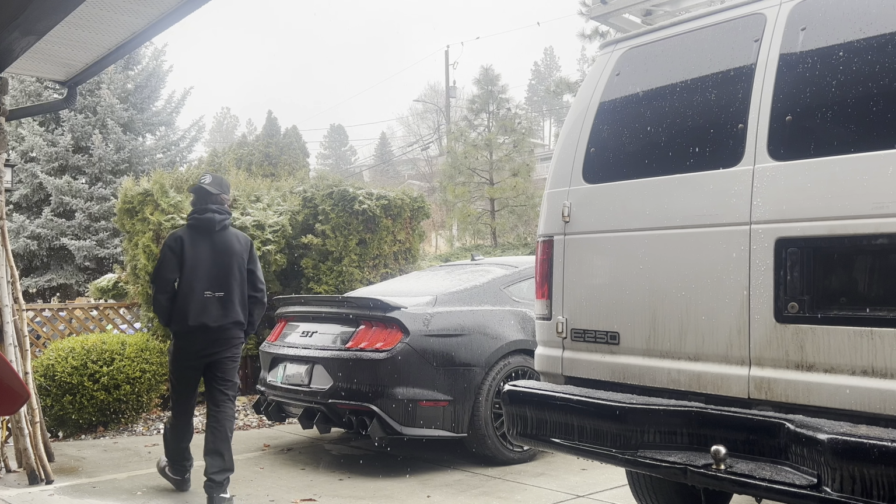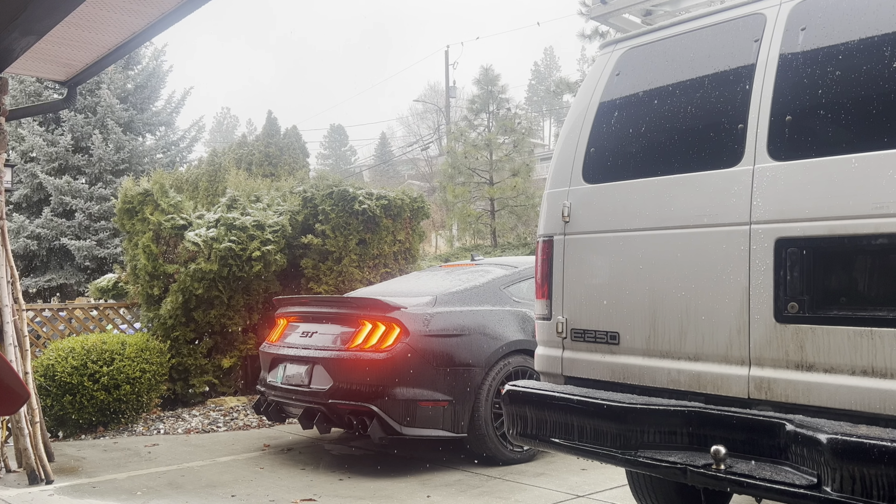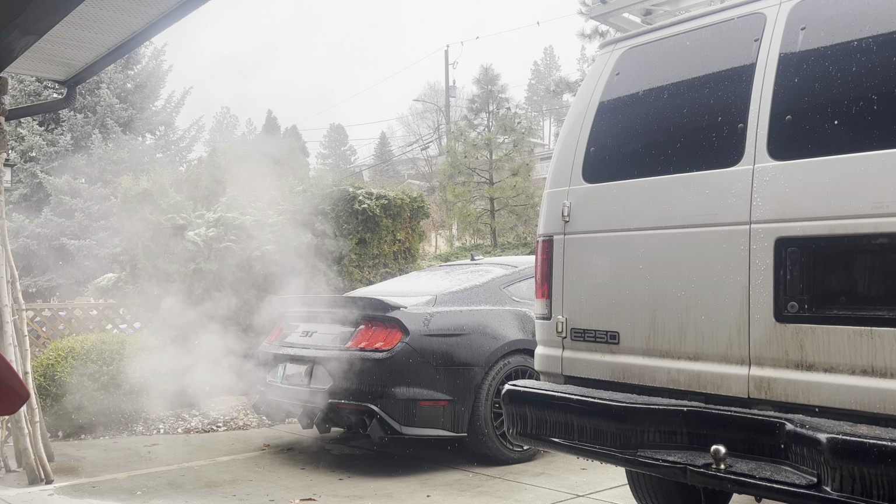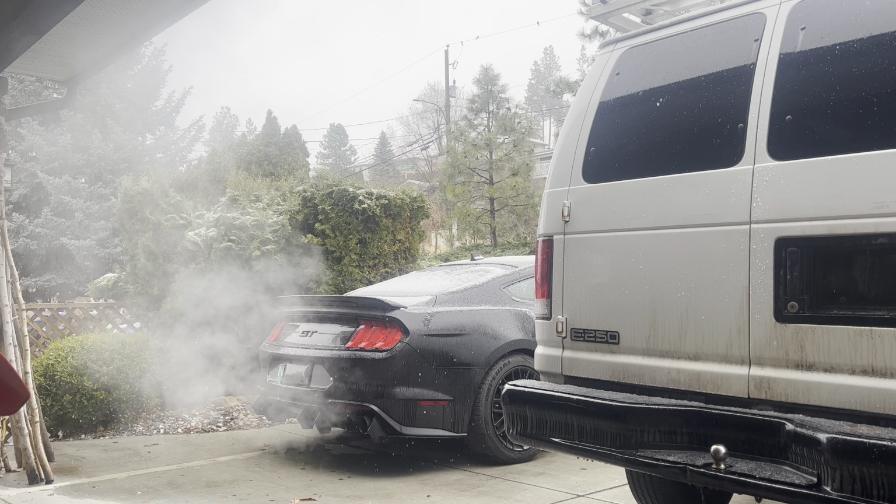Just got my car back from the exhaust shop. It sounds insane. Give you a little bit of a cold start here. Just driving downtown right now. This thing sounds insane. The next day, we'll get a cold start and some revs on the Mustang with the new exhaust on. It sounds insane. I'm so happy with it.